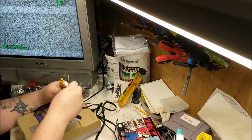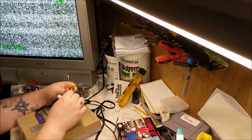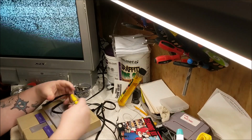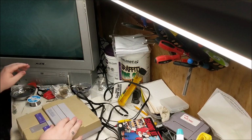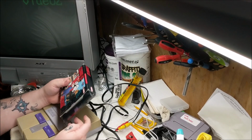Alright, so we're getting this guy hooked up here, and before I actually run a game through it, I'm going to clean the console. I've been doing that here lately just to eliminate any possibility that might be the issue. Just go ahead and get it done. This thing goes on channel 2. It took me so long to remember that for whatever reason.